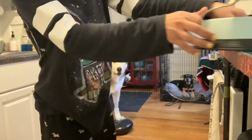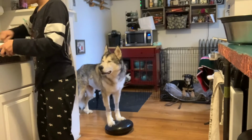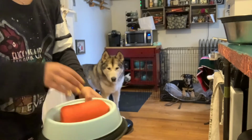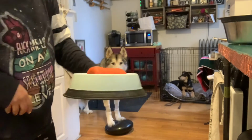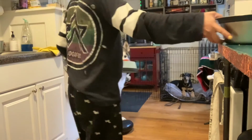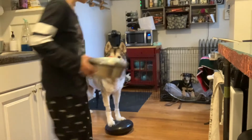a little bit of water in Abby's too. If you want an idea for a slow feeder, I'm just going to throw a Kong in here. Putting a toy in their food bowl kind of helps them eat a little bit slower. All right, now we're going to see if we can practice on me putting the bowls down without either of them going for it. All right, wait.